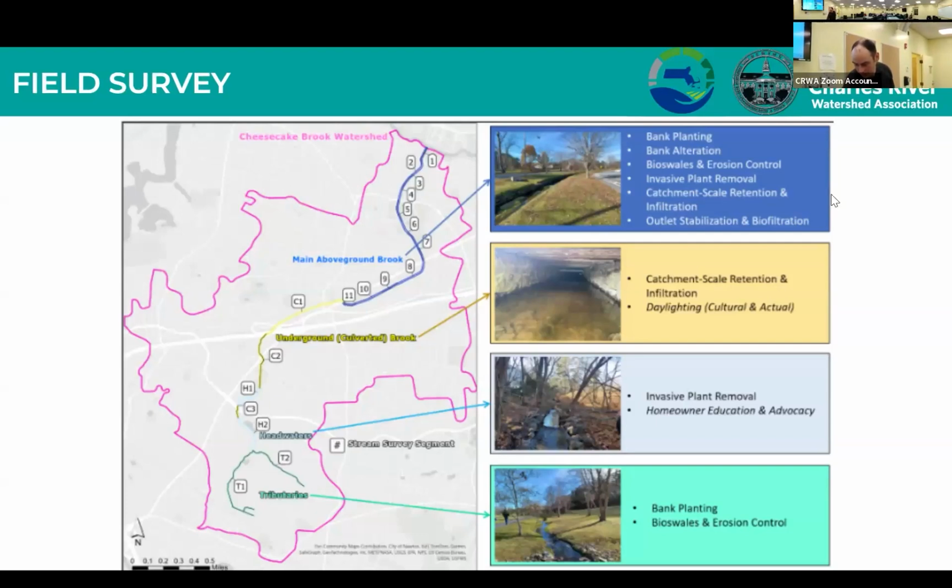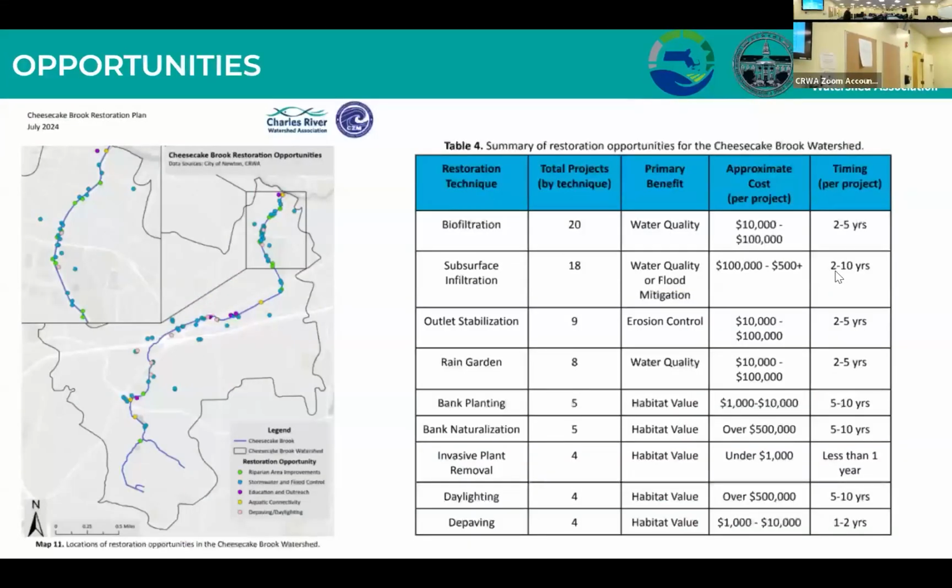But I'll give you a deeper glimpse of this. This is what the restoration plan looks like. It's a mix of locations, techniques, and then estimates of whether this could be something that could be done on a short term or on a longer term. I just want to be clear, this is something that CRWA did as part of a grant funded project, and we hope to work with the city of Newton on many of these initiatives, but this is not something that the city is committing to or has plans to implement.